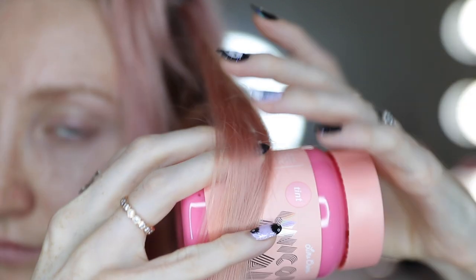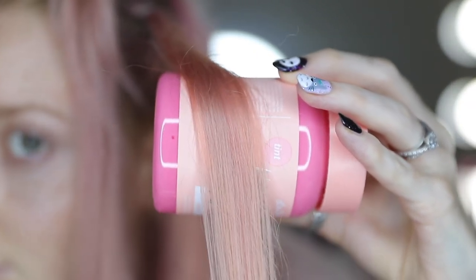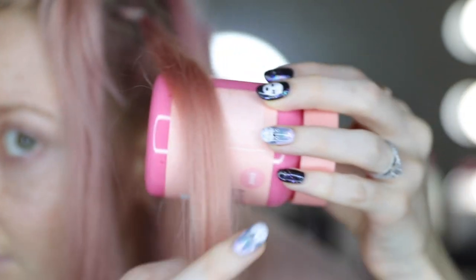Tiasha said this was the easiest one to apply. It is a little bit expensive. It's $25 for that tub. Tiasha had to use a fair bit just to coat this one strand of hair. So I think two or even three tubs would do my whole head, and then you're getting up to $60, $70.